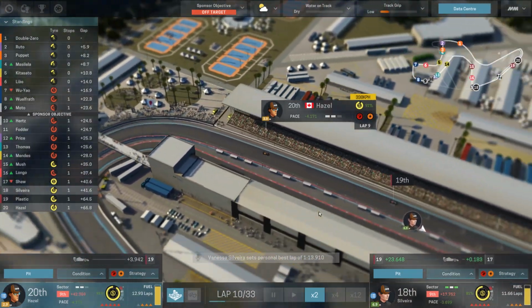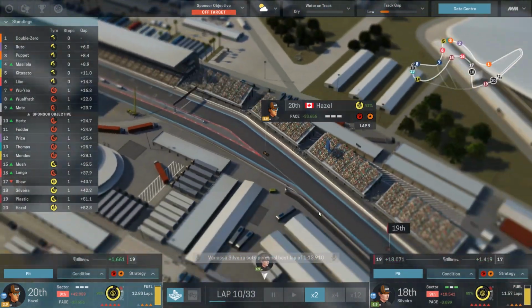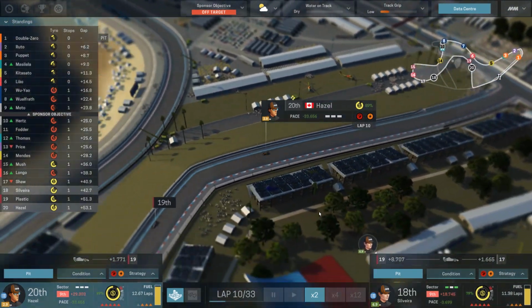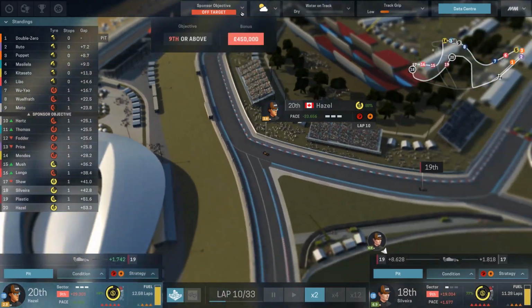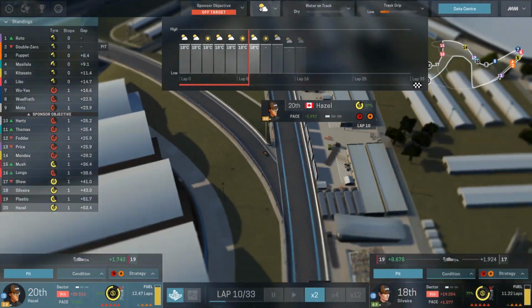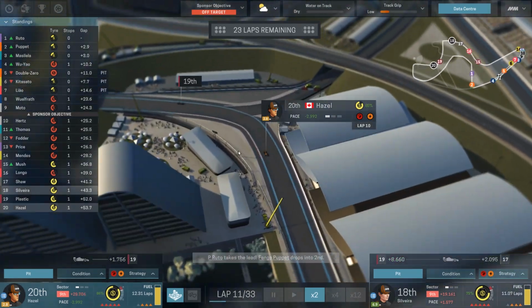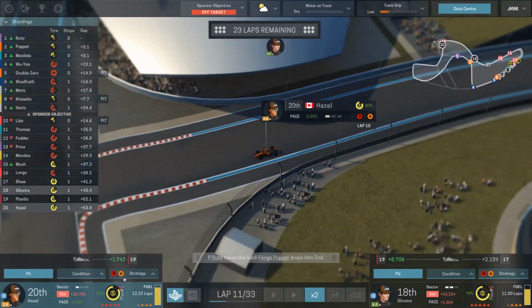So Hazel's in 20th, Silvera's in 18th. We do have the front runners of the pack still to come in, but the sky does appear to be darkening, and the temperature's dropping around lap 16. Maybe this means that rain is on the way, and a second pit stop is going to be required.